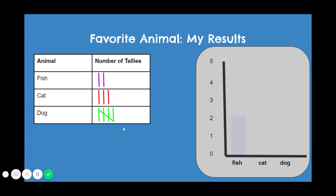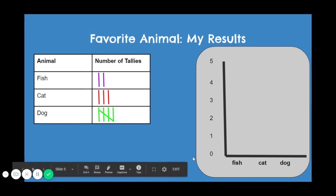Don't forget that when you get a group of 5, you cross over the tallies to show a group of 5, which is why we also practiced counting by 5s today. Now, when you create a bar graph, don't forget that you move the same information from the tally into the bar graph. Going across, which is called the x-axis, I have fish, cat, and dog. Going up, which is called the y-axis, I have 0 through 5.